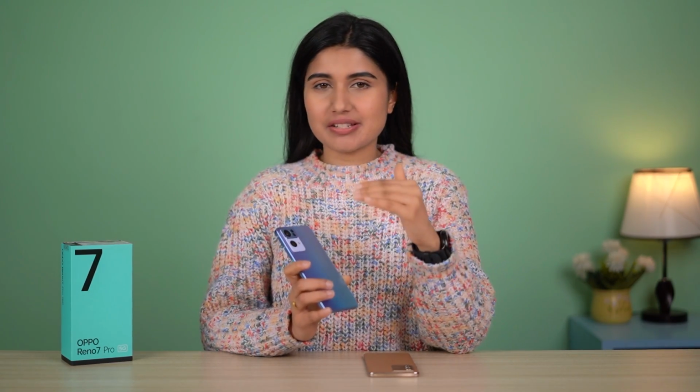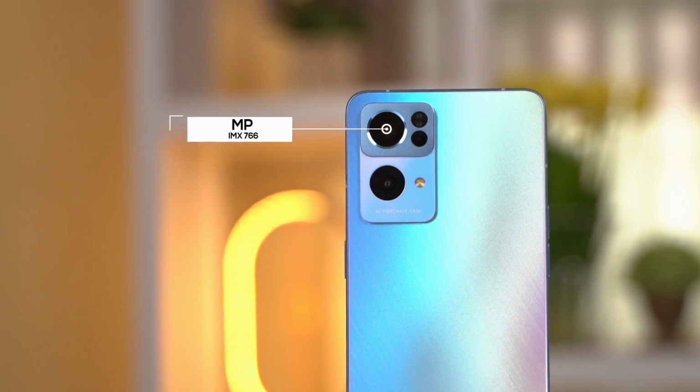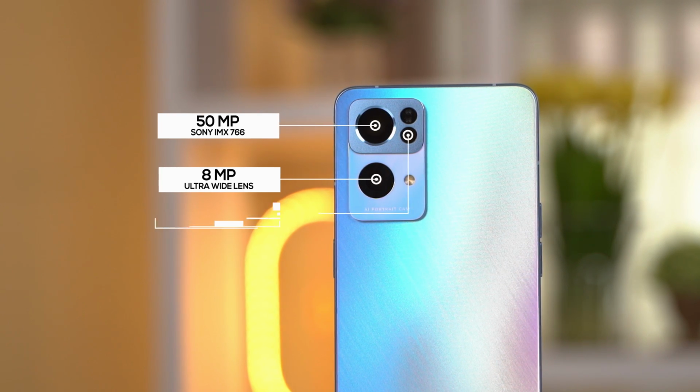Alright, let's talk about the cameras now. Spoiler alert, I found its cameras to be fairly good, if not the best performing at its price range. At the back, there's a triple camera setup with a 50 megapixel primary Sony IMX766 sensor alongside an 8 megapixel ultrawide and a 2 megapixel depth sensor.